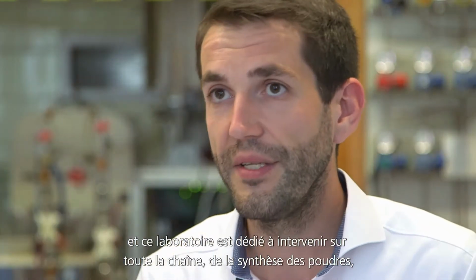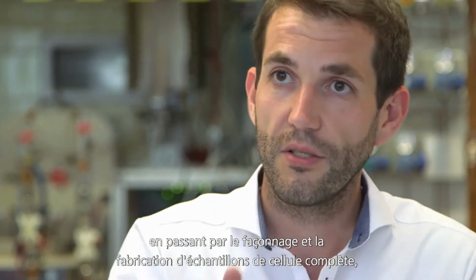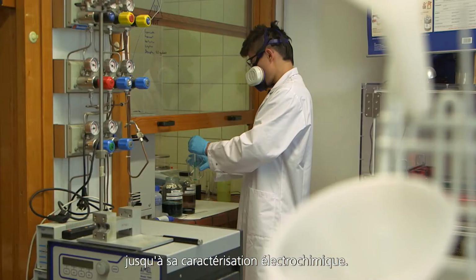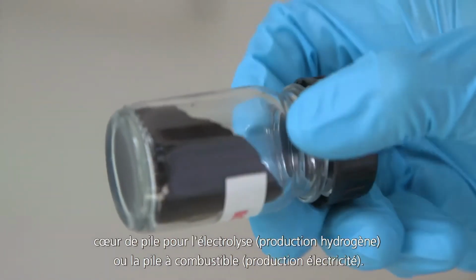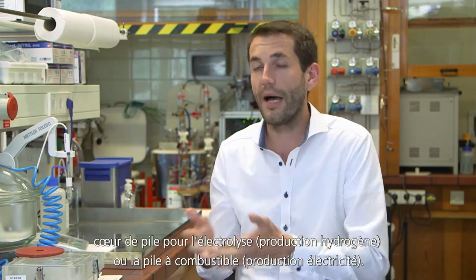So the Eifer laboratory has been created in collaboration with the University of Karlsruhe, and this laboratory is dedicated to go through the whole chain from the synthesis of the powders through the shaping and the manufacture of samples until the last electrochemical characterization. Here in this laboratory we are more focused on the research on the earth material of the fuel cell for the electrolysis or fuel cell technology, so meaning that we will produce electricity or hydrogen.